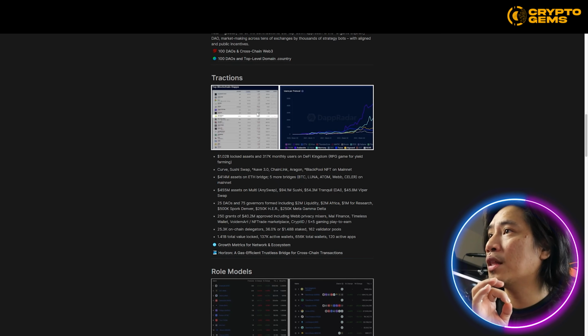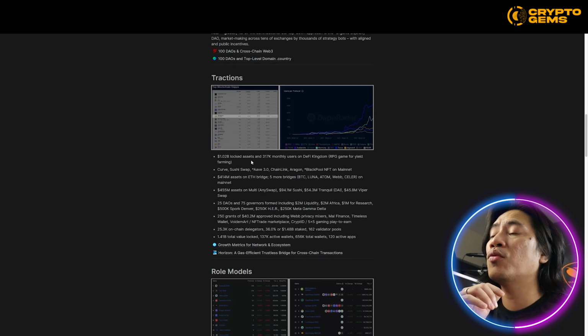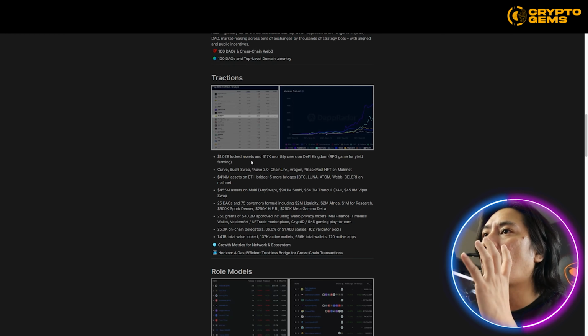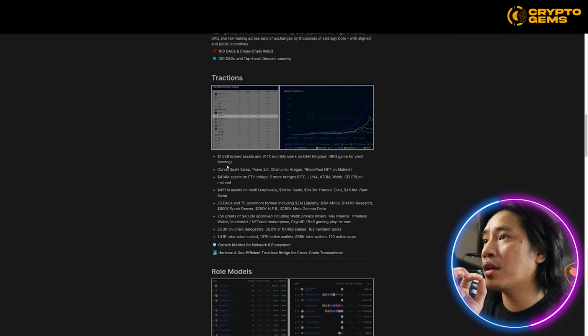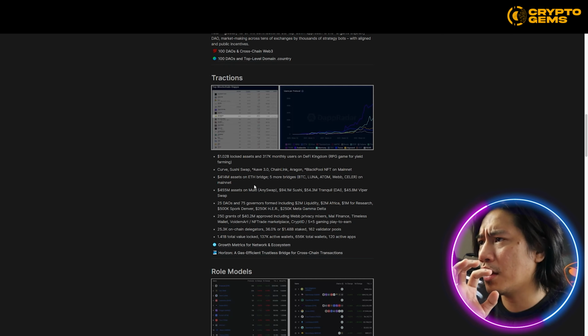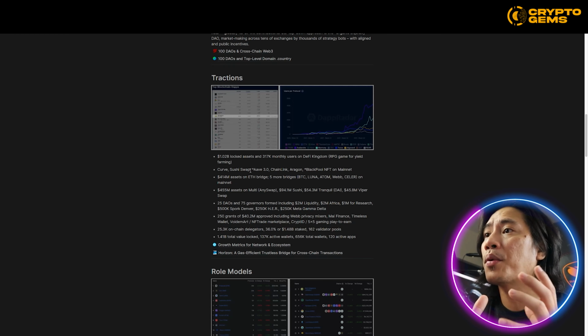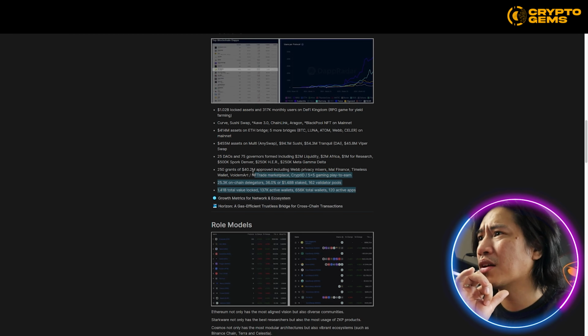Traction. So see that this is $1.02 billion locked assets and 317,000 monthly users on DeFi Kingdom, an RPG game for yield farming. So that is a project there as well. And then Curve, SushiSwap, Aave 3.0, Chainlink, Aragon, Blackpool NFT on mainnet, and the others. 414 million assets on ETH bridge. 5 more bridges: Bitcoin, Luna, Atom, and so on on mainnet, and then the rest. There's a ton. Man, there's a lot of things here.